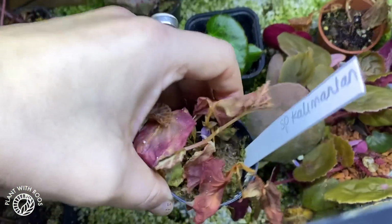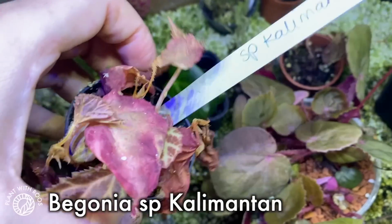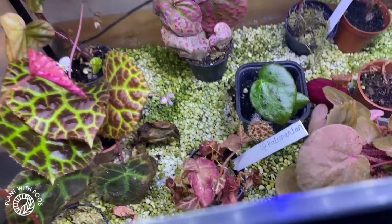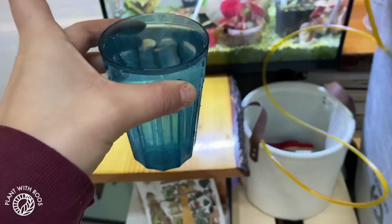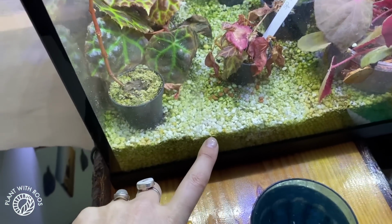And then this one is, look at this. So sad. Species Kalimantan. I don't know why. I think it has to do with the humidity, but that can't just be it, right? Some of the other ones are fine. I think this needs some attention and probably also some water. So I'm just going to pour this into the perlite to keep the humidity a bit higher.